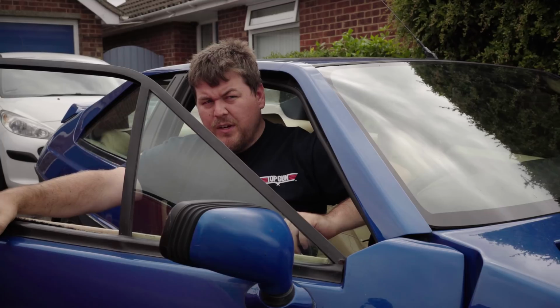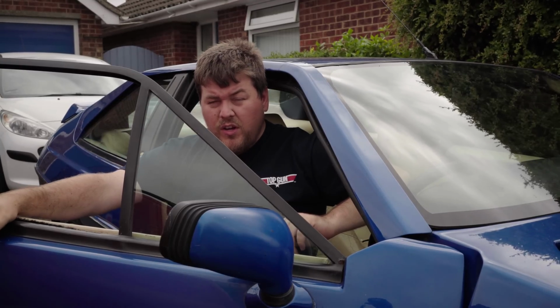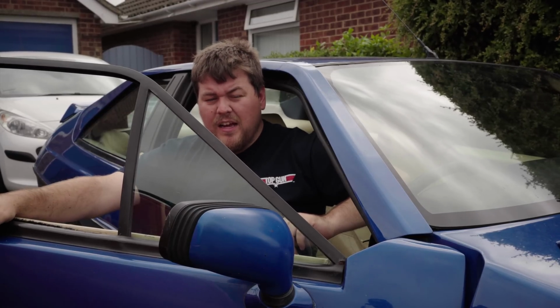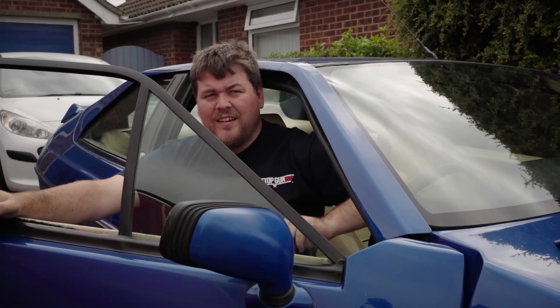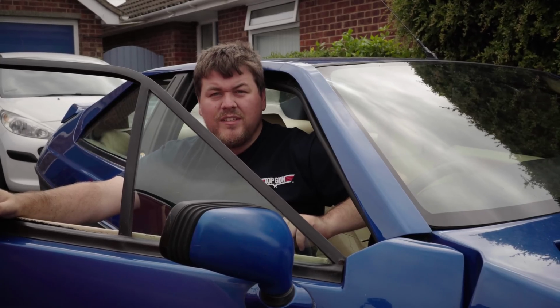But Stratton Motor Company, my nearest local official dealer, they do not offer a free of charge courtesy car. They expect me to arrange my own insurance on it. Lotus themselves do not have a press fleet or courtesy cars that they can offer to me. So basically, for 20% of the time that I've had my car or owned my car, it hasn't been in my service, which is quite frustrating.